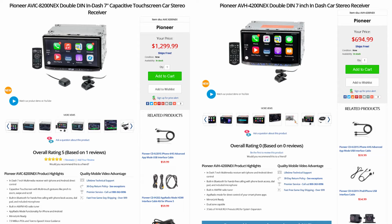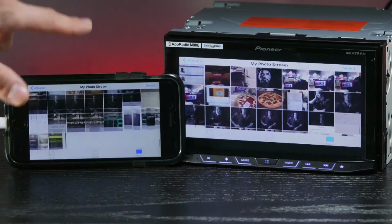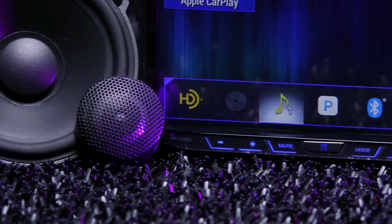The price difference is also very notable, with the 8200NEX coming in at about twice the price of the 4200NEX. Besides that, they're both very similar radios. They have an HDMI input, which allows mirror link, both have Apple CarPlay and Android Auto, Bluetooth, dual zone control, USB, Pandora, and HD radio.